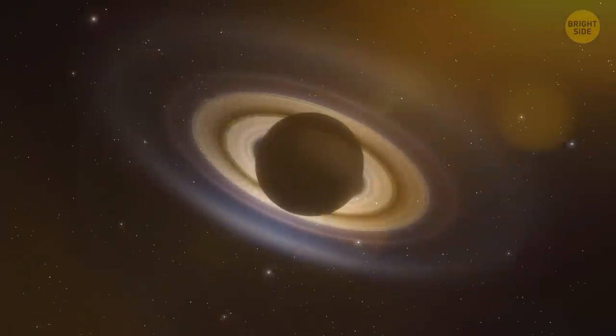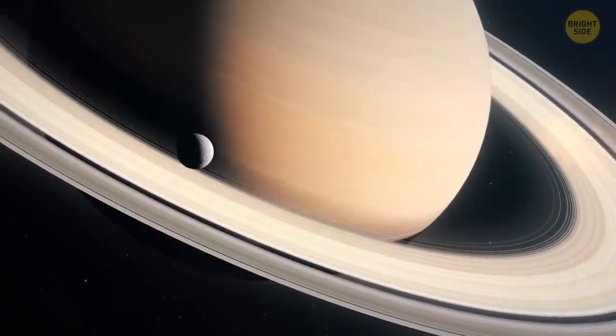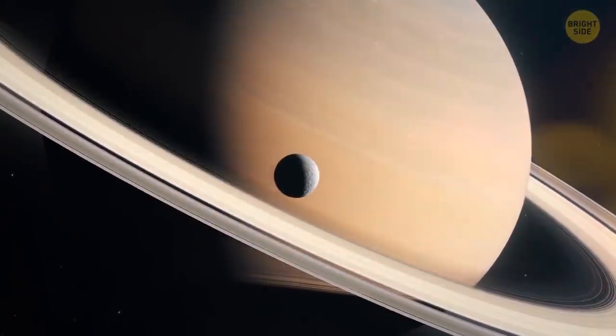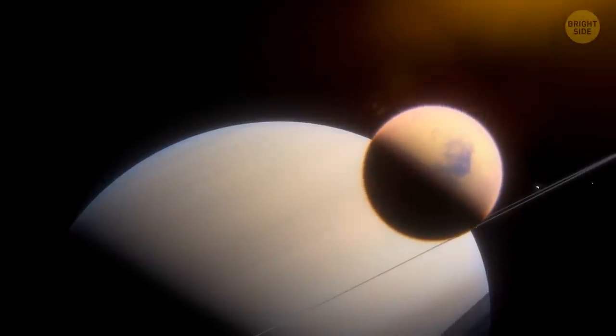The planet has 83 of them. People have already confirmed and named 63, and the existence of 20 others has yet to be confirmed. They're all like different worlds. Some of them may be habitable, and the best candidate among them is Titan. There may be water on it, and its atmospheric pressure is only 1.5 times greater than Earth's.